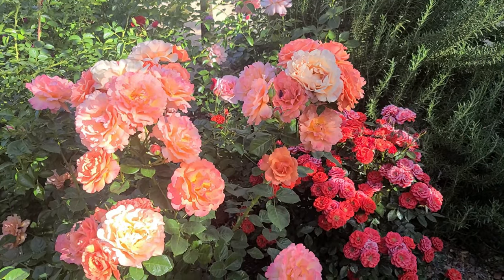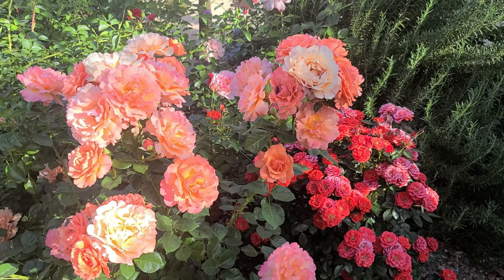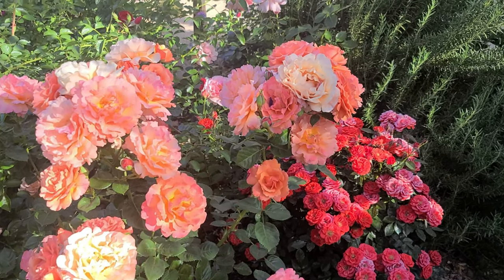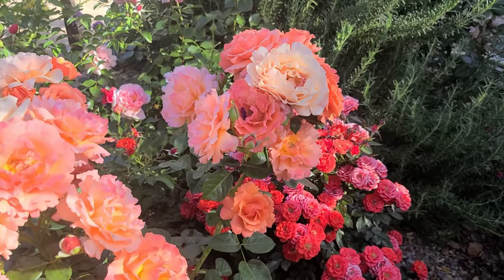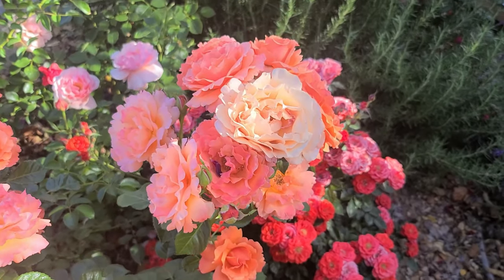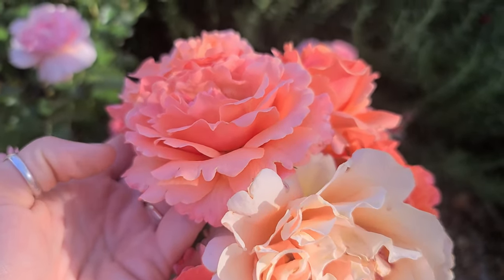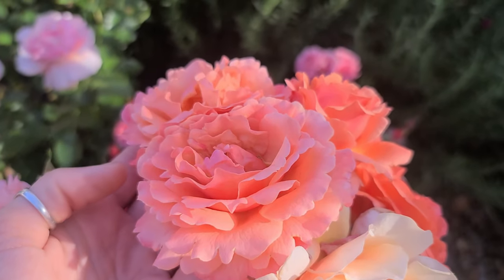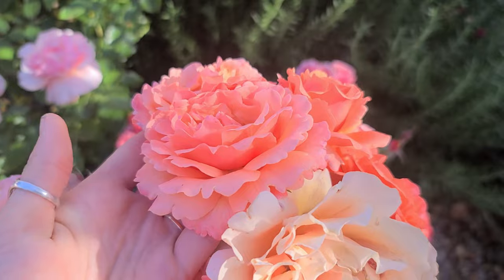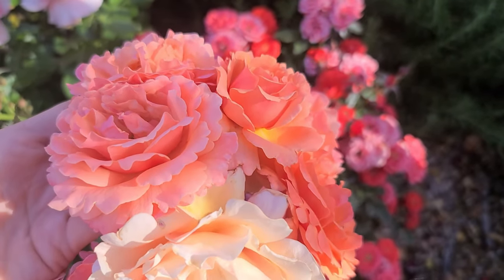So here's the Easy Does It rose. You can see it's a big floribunda. It's blooming in really big, large clusters. The color right now is kind of a slight orange to pink, and the petals have ruffles on the edges of them, giving it a pom-pom look.